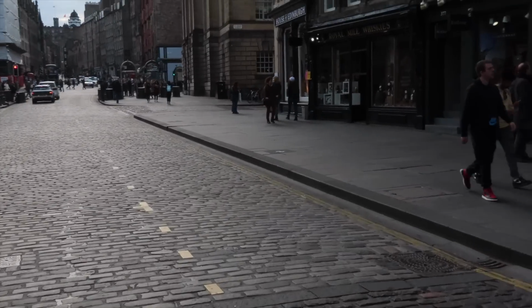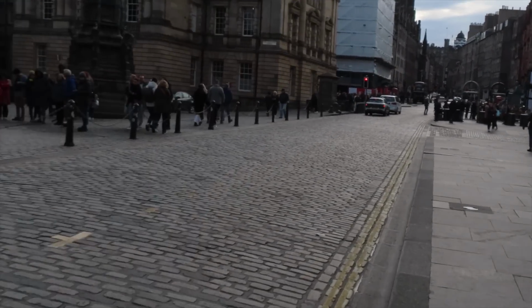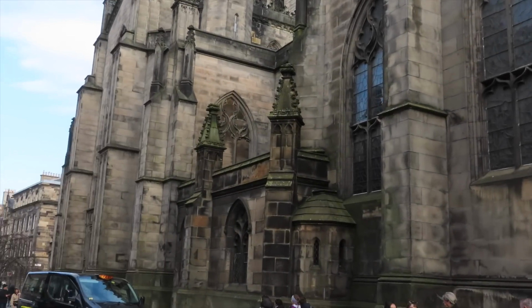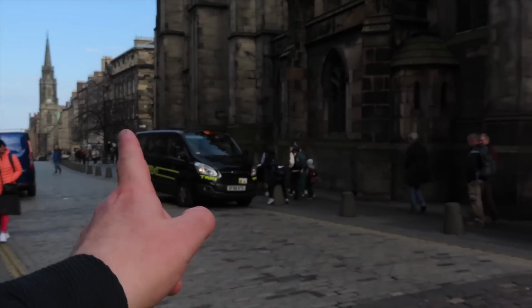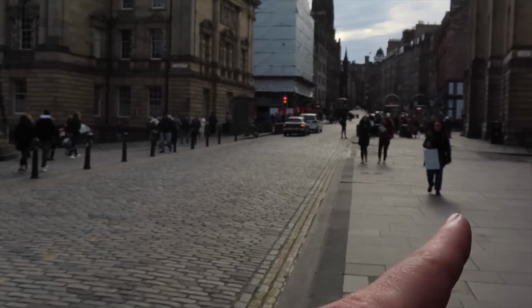For that, we need to go up to the Royal Mile. So here we are, Royal Mile. Let's just get your bearings. We are right beside St Giles. There's St Giles, right there. Mary King's Close is right there. The Market Cross is right there. Deacon Brodie's pub is right there, and Edinburgh Castle is just up there.